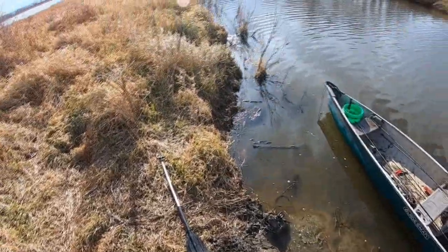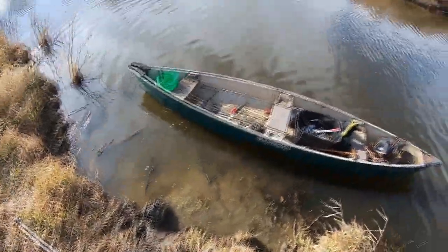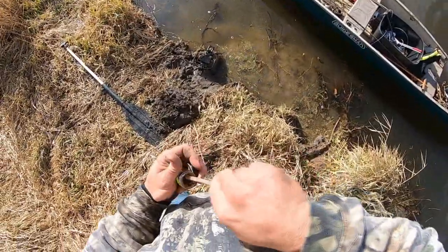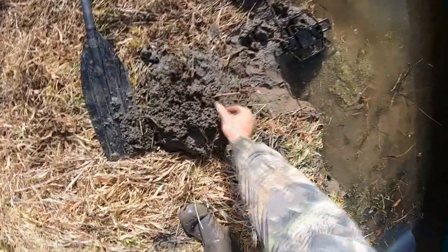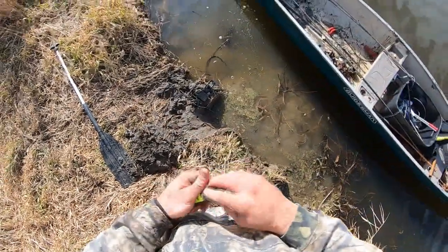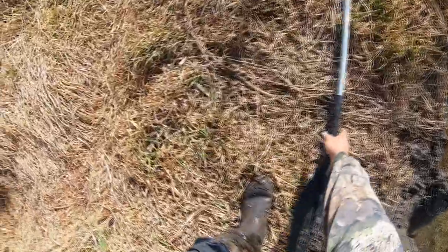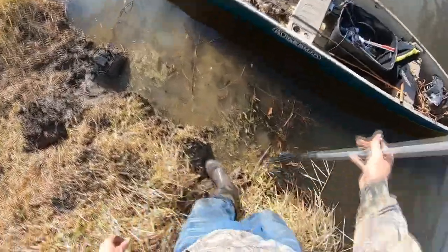Stay tuned. Alright, I got my battery changed. And I know the beaver swim through here because I catch them here all the time. Catch otters here too. Here's my cast around set. They're coming up here and cutting these small branches.